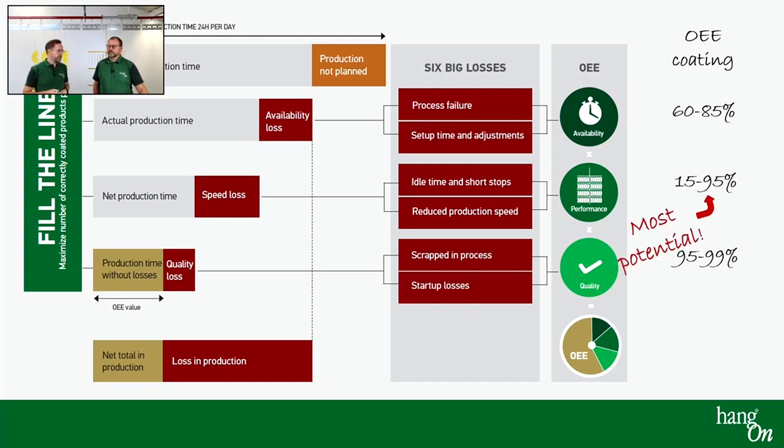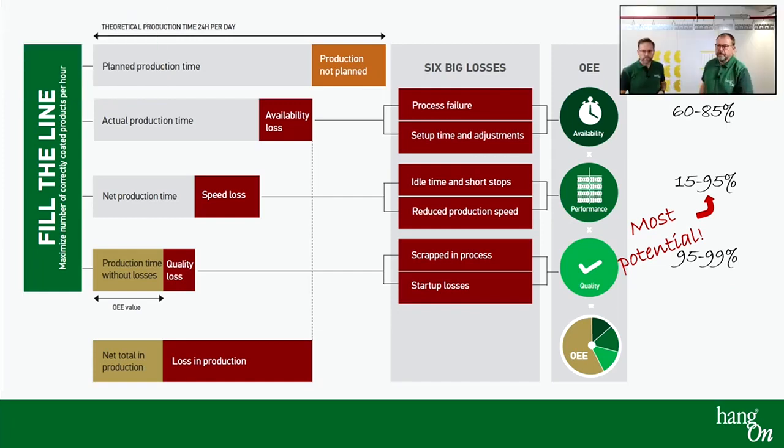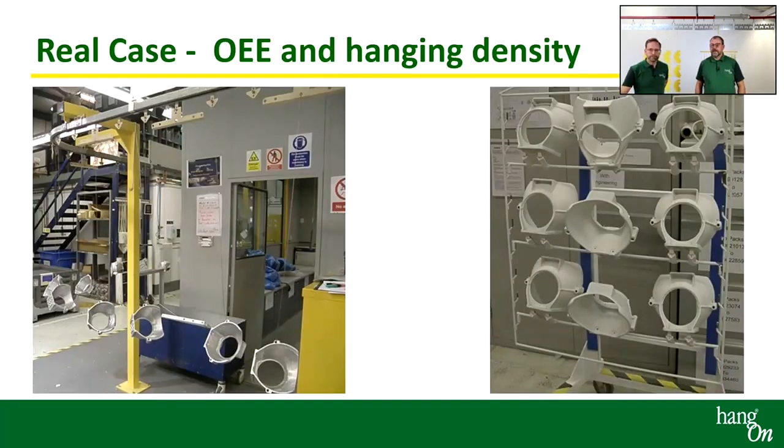The one with most potential is the speed factor. Sorry, hanging density. Then hanging density. So Andreas, if we try to illustrate how it can look on some of your visits out in the world and take a real case. We will do our best, definitely.